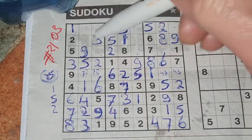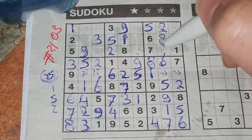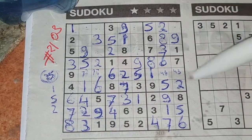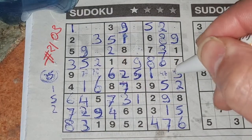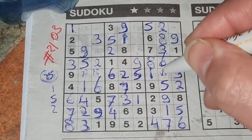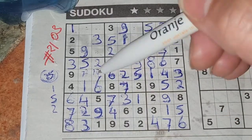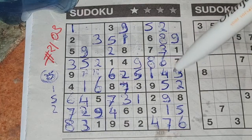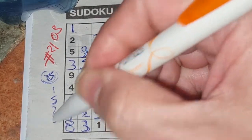3 in this row, 3 in the second row. So in the third row, the only place for the 3 should be there. Now we have a 3 there. So this cannot be 3 anymore. This should be the 3. And this should be a 4. And all the 3s are used. I can see digit number 4.